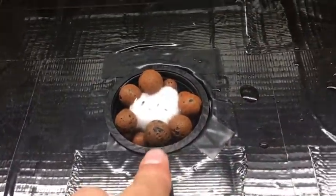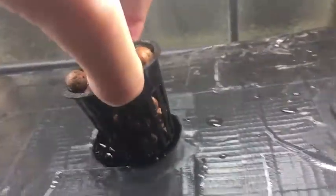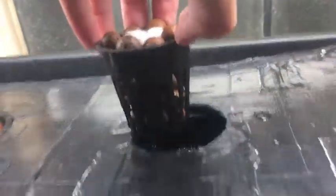I'll explain this to you. This is the hydroton. This sits in the net cups, as you can see. The net cups are slightly under the water, and the slits in them allow the roots to go through in order to soak up water. Well, actually the nutrient solution. It's not water underneath, it's the nutrient solution. And that's essentially the gist of my system.